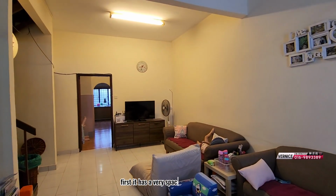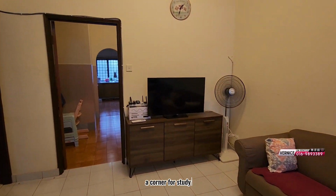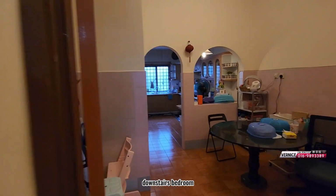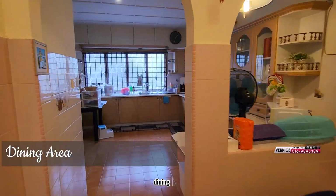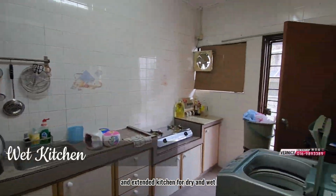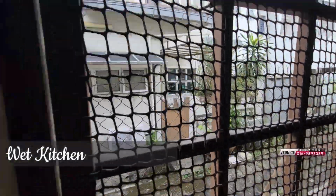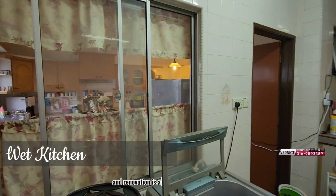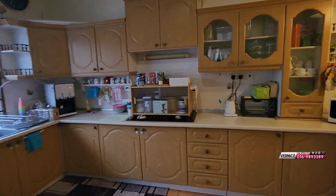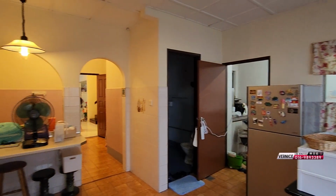First, it has a very spacious living area, a corner for study, downstairs bedroom, dining area, and the extended kitchen for dry and wet. All the extension and renovation has already obtained approval. One common toilet.